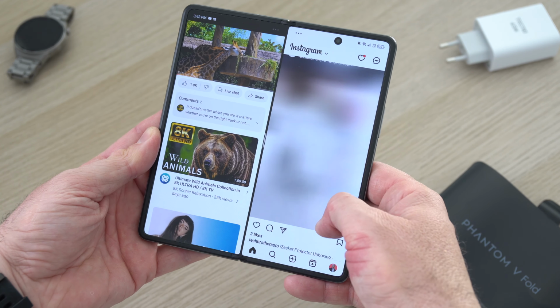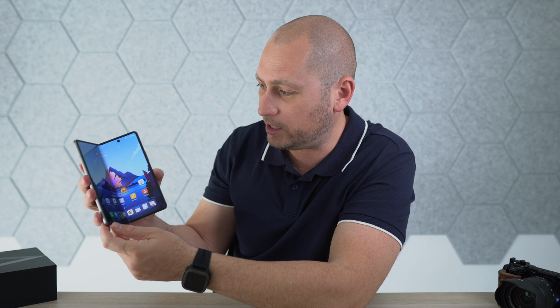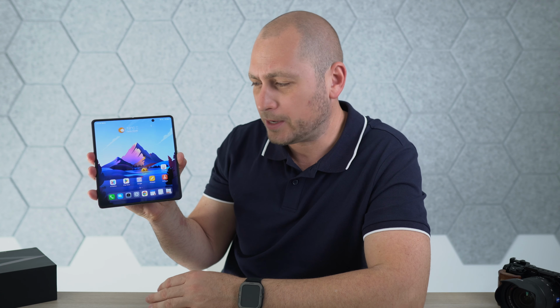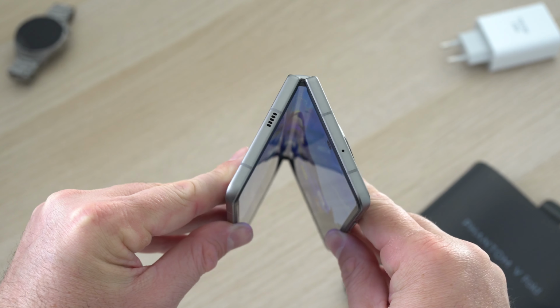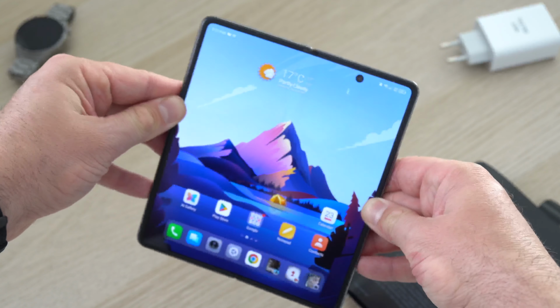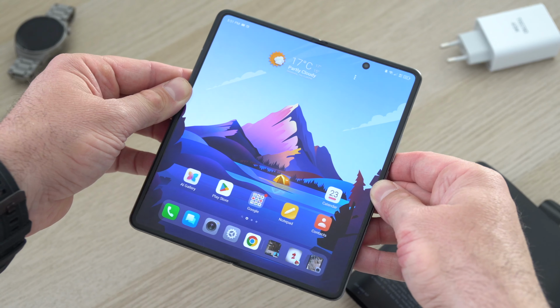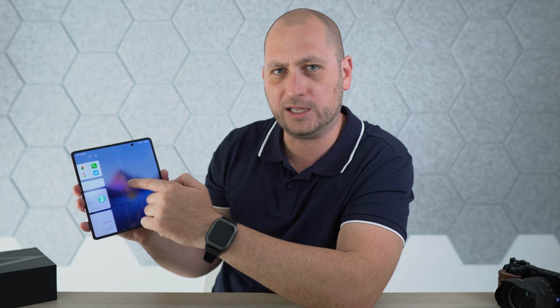Now, with a screen like this, of course, the screen has to fold. So we have the folding mechanism right here in the center. Depending how you look at the screen, I'm not sure if you can actually see it on camera here. Depending how the light reflects in the screen, you could see the crease in the middle here, but in most situations, and as I said, it really depends how the light hits the screen, you can see that crease or not. Now, when you go with your finger over it, yes, you can feel it.